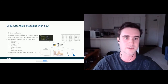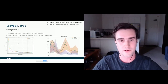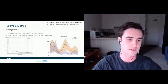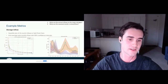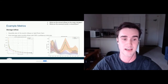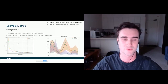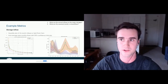So this is an example of storage inflow metrics. In the bottom left, we're seeing an exceedance probability of 24-month inflows to Split Rock Dam. The way you can read this is at each point on the graph, you have that percentage chance of getting at least that amount of flow into the dam over any given 24-month period. So for example, on this plot, at the 20th percentile, there's a 20% chance of getting at least 200,000 megalitres into Split Rock Dam in the instrumental period, a bit less in the stochastic, and about half that in the climate change scenario run. So this will let the planners decide what kind of risk factor they'd like to associate with their storage inflows, rather than just taking the minimum inflow sequence that was observed previously. That answers question 1: what are the annual inflows to the major storages?